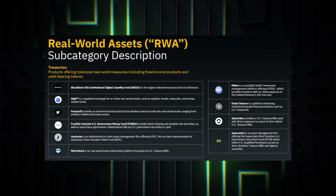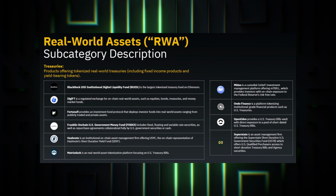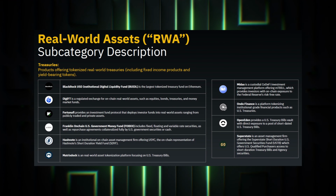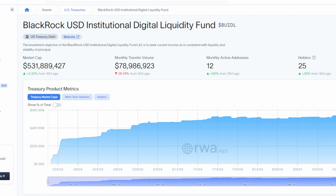The RWA sector of Treasuries aims to offer tokenized versions of traditional fixed income products and yield-bearing tokens. Here are some notable projects. BlackRock USD Institutional Digital Liquidity Fund. Managed through Securitize, this is the largest tokenized treasury fund on Ethereum, valued at over $500 million. It offers institutional investors blockchain-native access to liquid treasury assets.